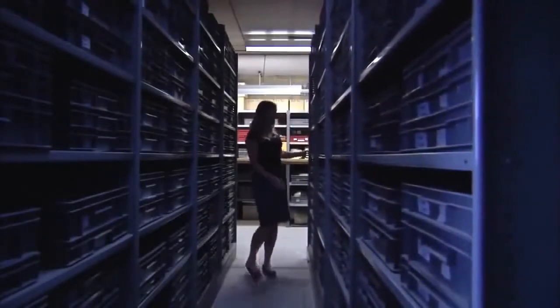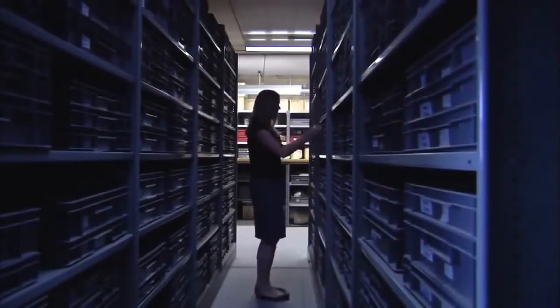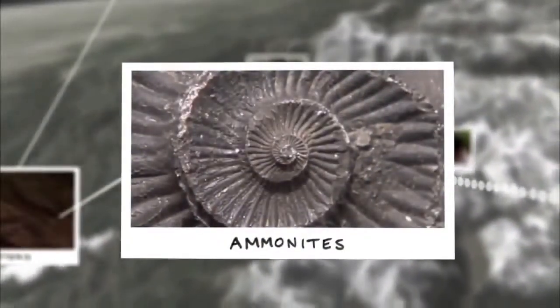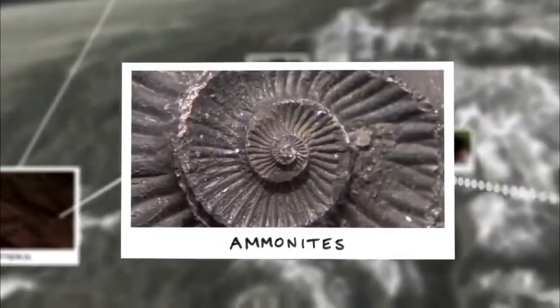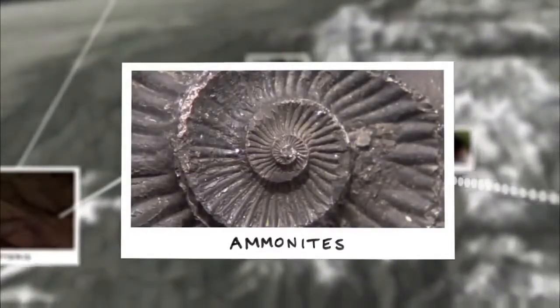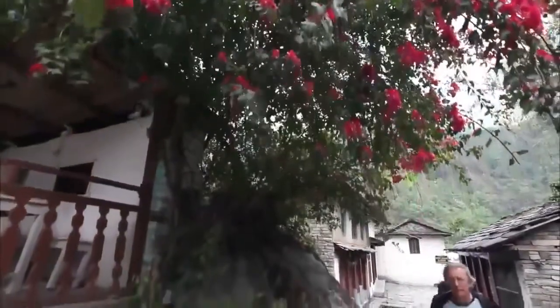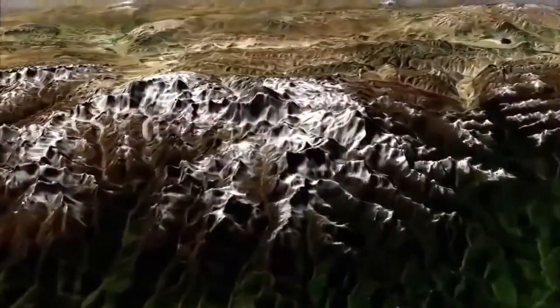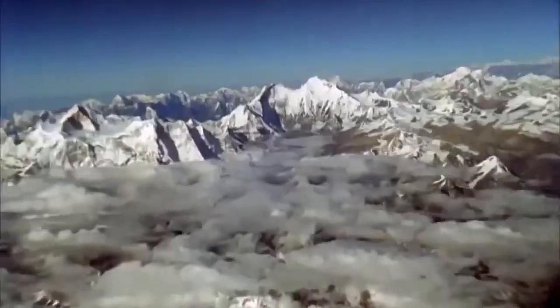The investigation has now uncovered clues to prove India and Asia were once separate. Ammonites are evidence that an ocean once existed between India and Asia. Glossopteris fossils prove that India was once part of a supercontinent called Gondwanaland. The next part of the investigation is to discover how this intercontinental smash gave rise to the tallest mountain in the world.